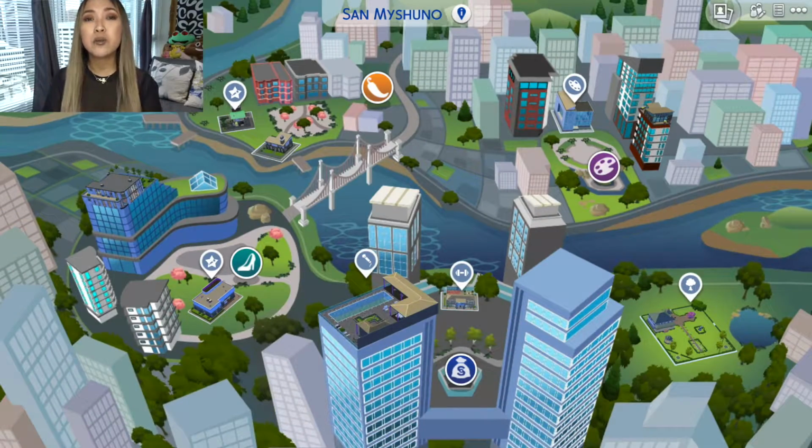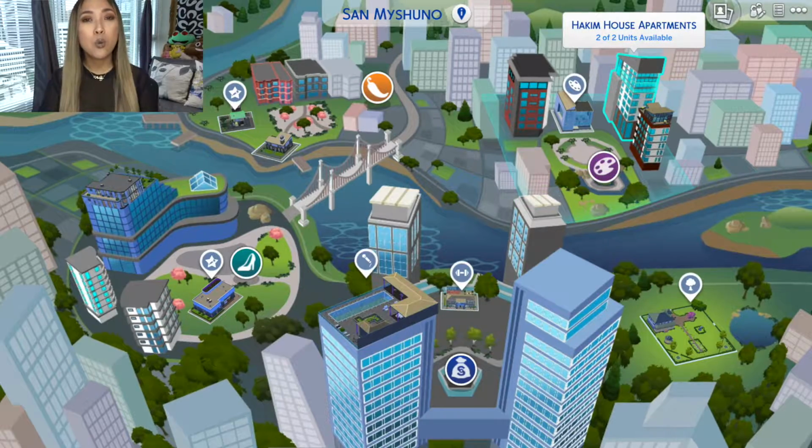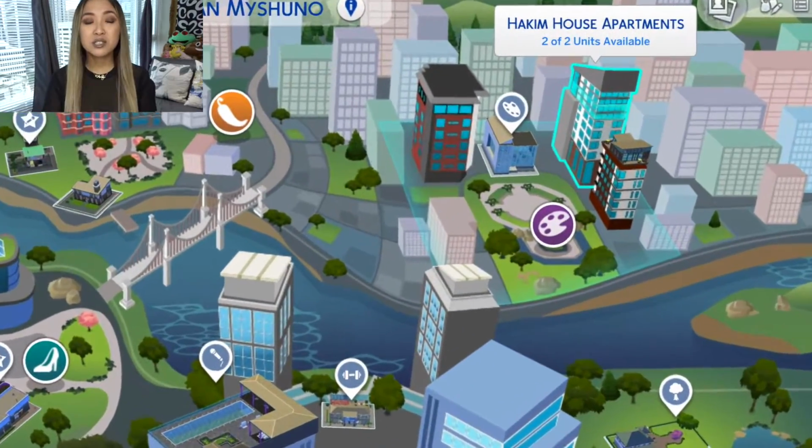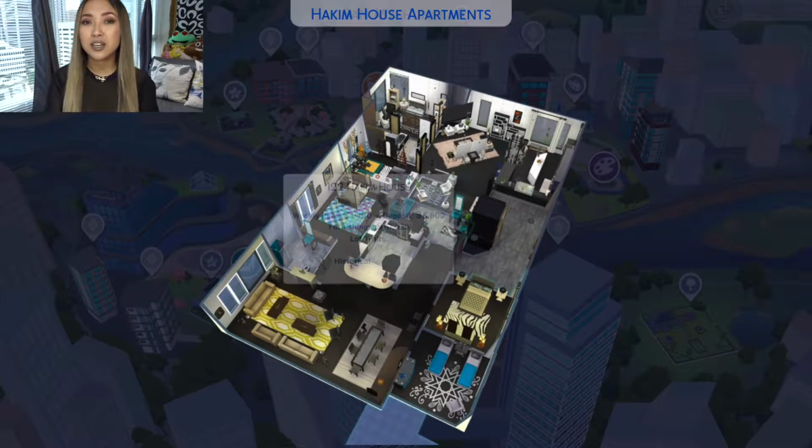Okay, so this week we are going back to the Arts Quarter and back into the Hakim house, and we are going to be renovating 122 Hakim house. So this apartment is a 3-bedroom and 2-bathroom apartment, and the weekly rent is 1,400 simoleons.